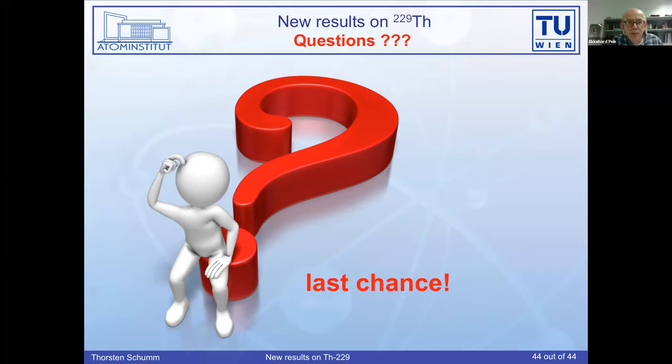There are some more questions in the chat. Is there room for improvement in the microcalorimeter? There is, and we are now down to 7 eV resolution. But as I said, at the moment, the resolution is not so much the dominating problem. The dominating problem is the lack of statistics, and it's the energy calibration.